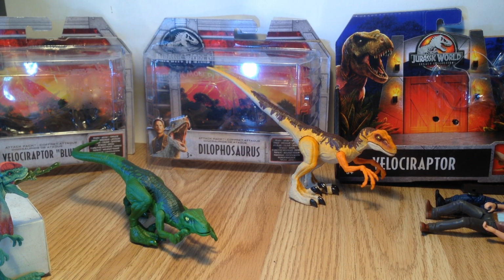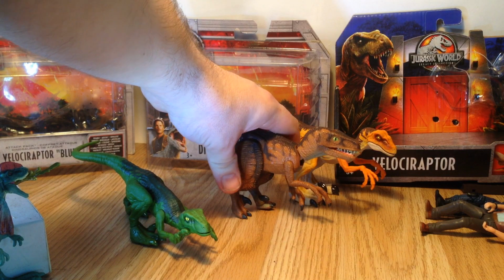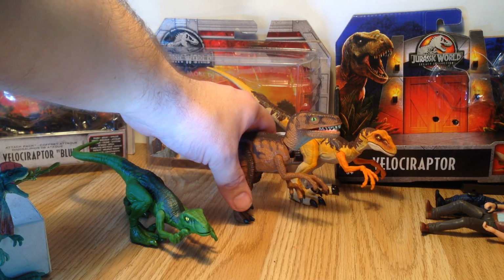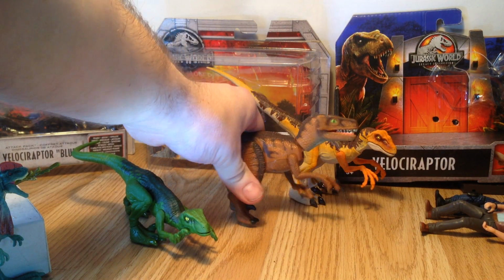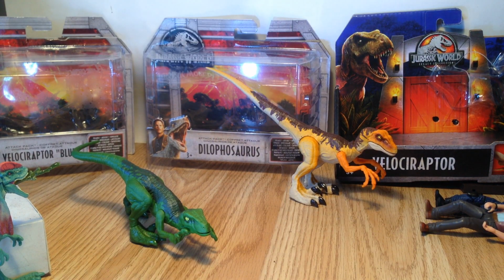Then for the other Raptor, this is my original. This is the old Kenner, 90s Kenner Raptor, which I've had since I was a teenager. It's a really cool figure, and it reminds me a lot of the new Legacy one. Colors are different, but it's supposed to emulate that style of Raptor, even though I think these are supposed to be more Lost World ones.